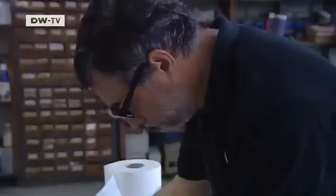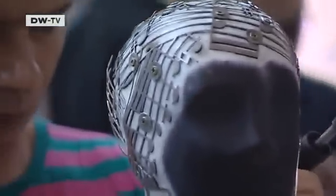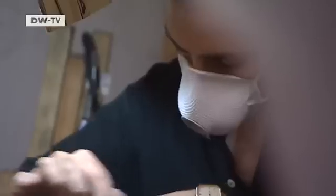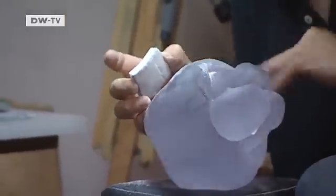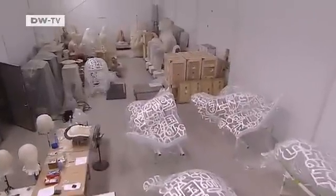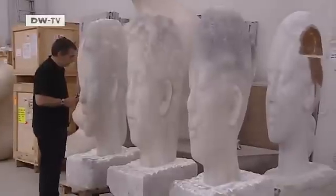Plensa is a conceptual artist, and every one of his works makes a clear statement. He and his assistants work together to realize his ideas. The finished objects cost between 150 and 180,000 euros, depending on their size. He works primarily in marble, resin, bronze, and steel. The pieces are all inspired by girls' faces. For him, they stand for the future and the past at the same time.